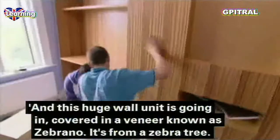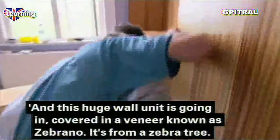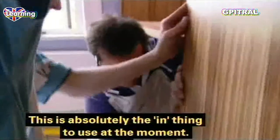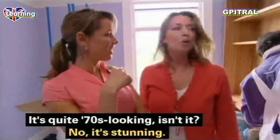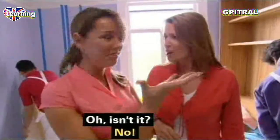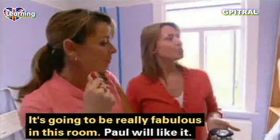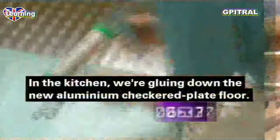And this huge wall unit's going in, which is covered in a veneer known as Zebrano. It's from a zebra tree. I'm not kidding. This is absolutely the in thing to use at the moment. It's quite 70s looking, isn't it? No, it's stunning. It looks nice. It's lovely. It's going to be really fabulous in this room. I like it. It's very masculine, very sophisticated.